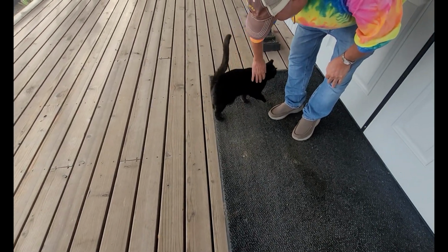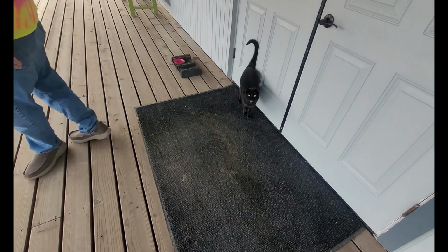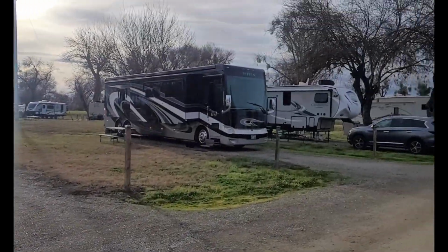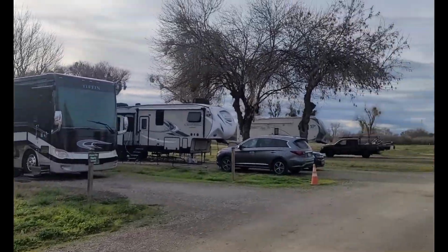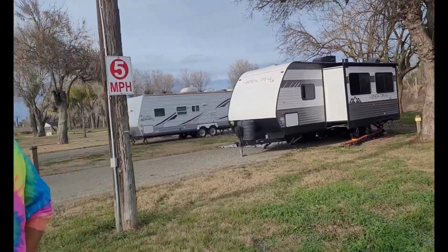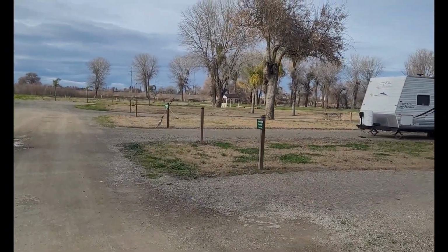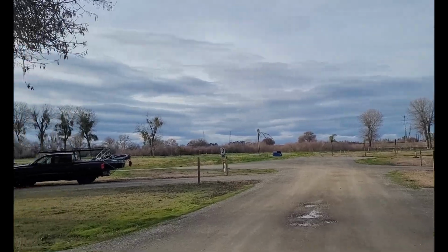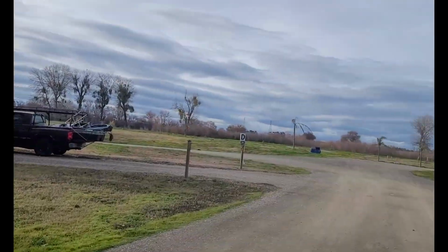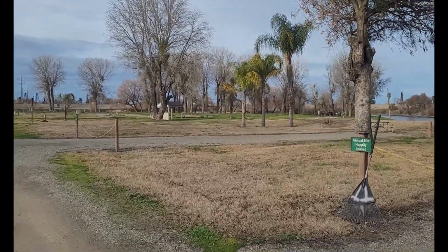Hi, remember me? There's cats all over roaming about the park. This one's really friendly. You can see they do have a lot of space in between each one of the places. You can see there's a big Tiffin in here. So I would say it's big rig friendly. It's just getting down the kind of narrow road as you're coming in. That's the only part. But the park itself is very open, wide, lots of space, beautifully on the river.